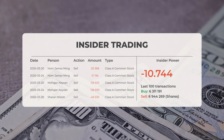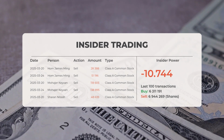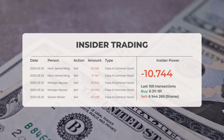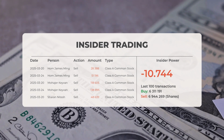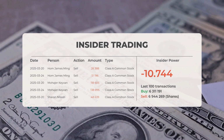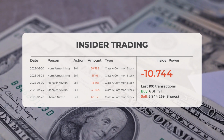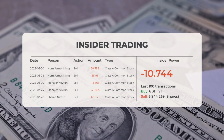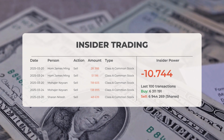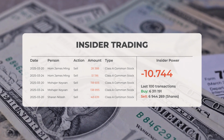Now, let's examine some recent insider trades. On the 20th of March, 2025, James Ming executed an insider sale of 28,388 shares of Class A common stock. On the 24th of March, 2025, James Ming executed an insider sale of 51,196 shares of Class A common stock. On the 20th of March, 2025, Mohajer Kayvan executed an insider sale of 118,605 shares of Class A common stock. On the 24th of March, 2025, Mohajer Kayvan executed an insider sale of 138,895 shares of Class A common stock.